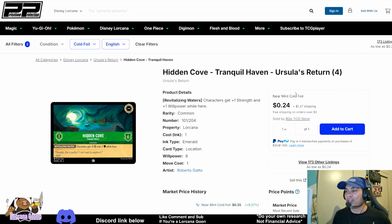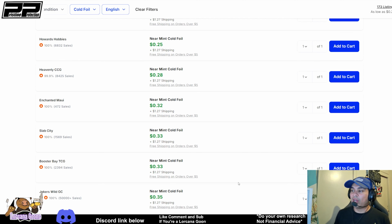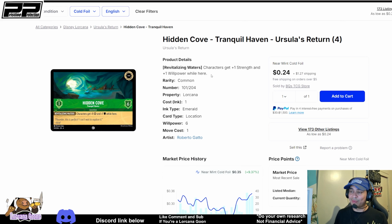Hidden Coves. We saw, I believe, Zach Bivens playing 4 Hidden Coves at the DLC, and these are only 25 cents with that extra shipping cost. So, obviously you have to buy multiples from each different seller, but they're still really inexpensive in my opinion for some common foil staples. Because foils are very hard to pull in Lorcana.